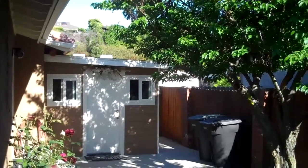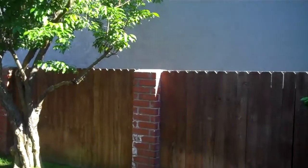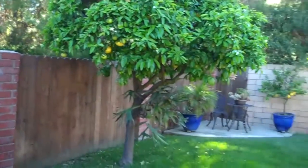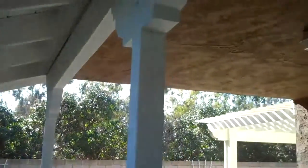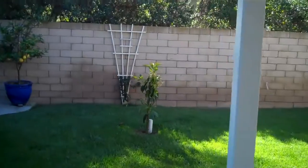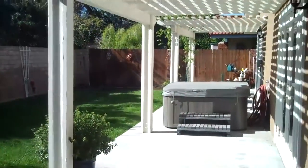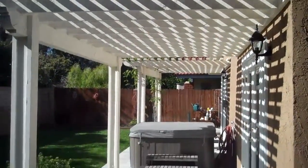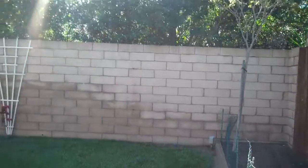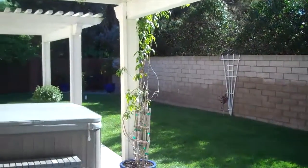Here's a view of the backyard. They have a utility room on the side. Fruit trees, covered patio, wall in the back, lots of grass, an above ground spa, and another patio cover. We also have a garden area here in the backyard on the side. It's very private. The view from the other side of the yard and the patio.